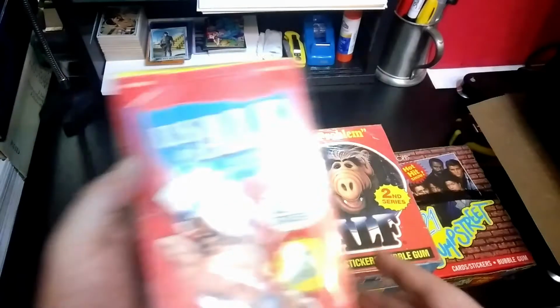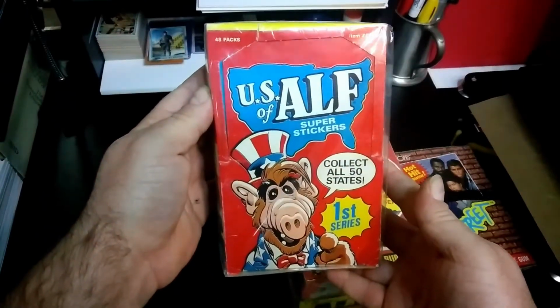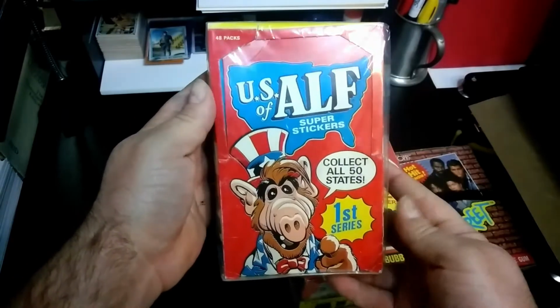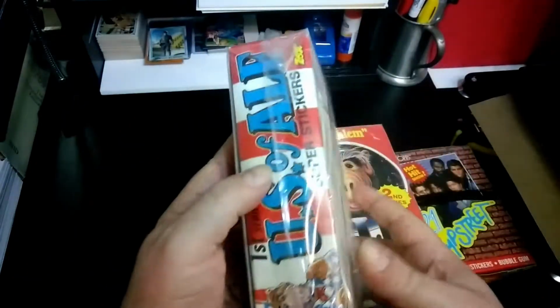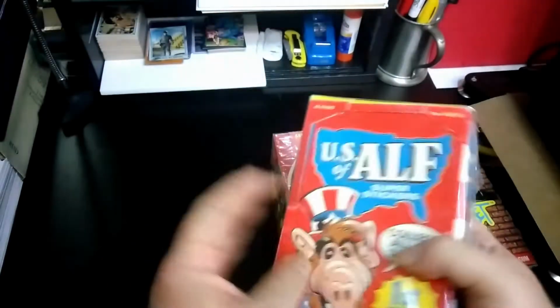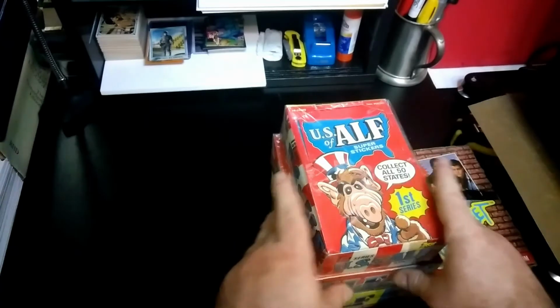This is another one that most people don't think about collecting, and it's the super stickers. Now it says first series on it, but I haven't seen second series. It could be that it's just not showing up whenever I'm looking.